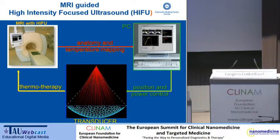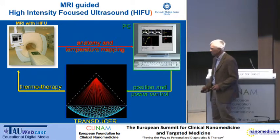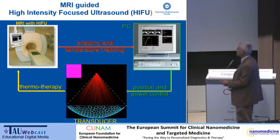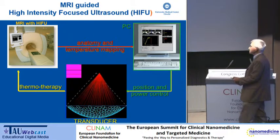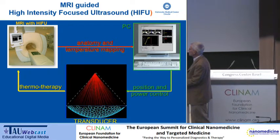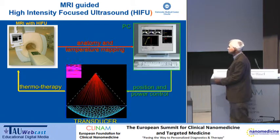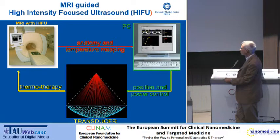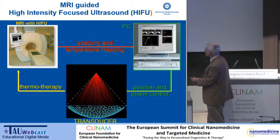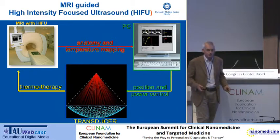The preferred technology that we work with in the clinic, as this is very much an attempt to get these ideas into the clinic, is MR-guided focused ultrasound. This is a conventional MRI. The only modification is that there is an ultrasound transducer incorporated in the bed. You see here depicted the sound waves coming from each of these elements. They come together in the focal point, and the focal point then provides you the targeting.